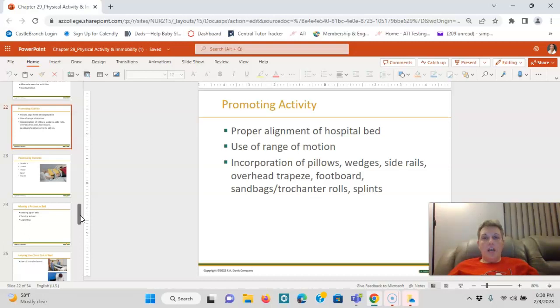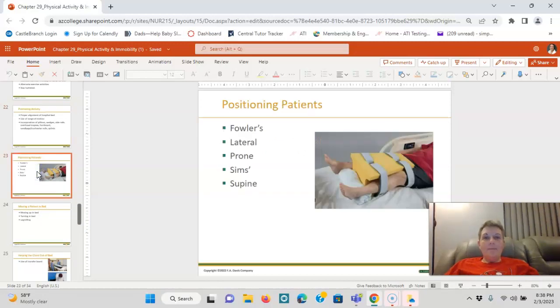Incorporate pillows, wedges, side rails, trapeze, footboards, sandbags, trochanter rolls, splints to keep alignment straight. So let's talk about the pillow. This is an abduction pillow. It keeps the feet apart, especially when you've replaced the hip on a patient. When you replace the hip on a patient, they are more than likely going to want to cross their legs. That pops the new joint out of the joint. Abduction pillows look like an A for abduction, abduction away, adduction, ADD towards.